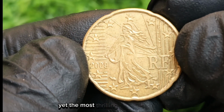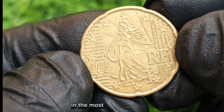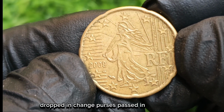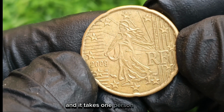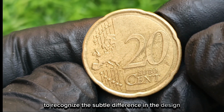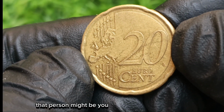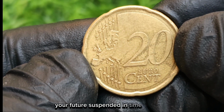Yet the most thrilling part of this story is how these coins often begin their journey in the most mundane places. Dropped in change purses, passing grocery lines, lost between couch cushions. And it takes one person, just one, to see it for what it truly is. To recognize the subtle difference in the design. To feel the rush of discovery. That person might be you. That moment might be now. Your future, suspended in time and gold.